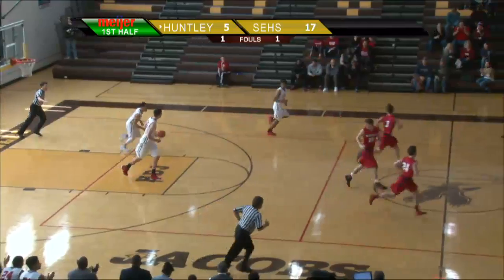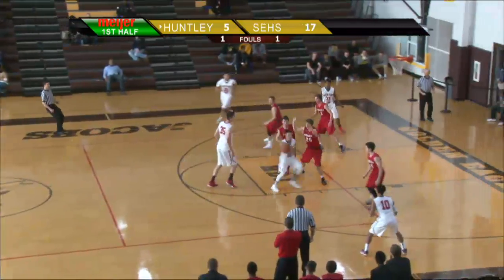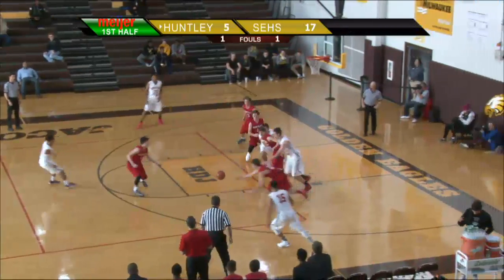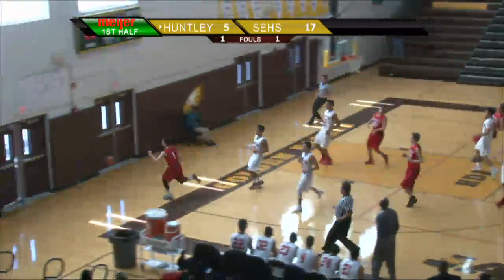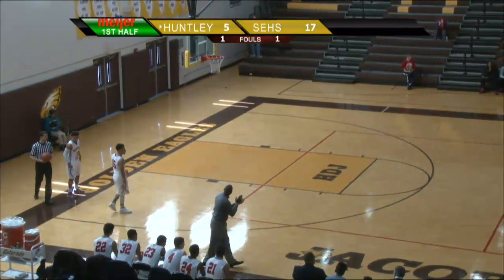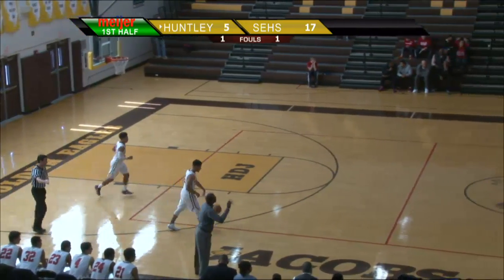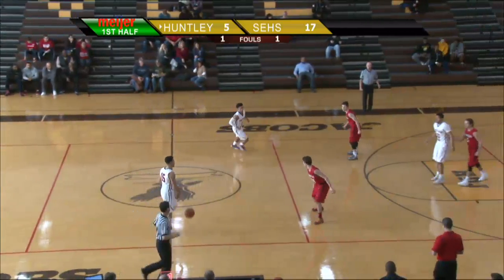Off the front rim there from Spaeth, and the South Elgin Storm will drive up the court left to right. A quick pass to Howard on the wing. Lynch, a dribble drive, has it stripped, and Huntley is out and running. And that's his second turnover, and now they're going to turn it over. Fiddled with it, they threw it around, and unfortunately it's going back the other way. They get a good defensive stop, and unfortunately they couldn't take advantage. South Elgin with the ball once again.